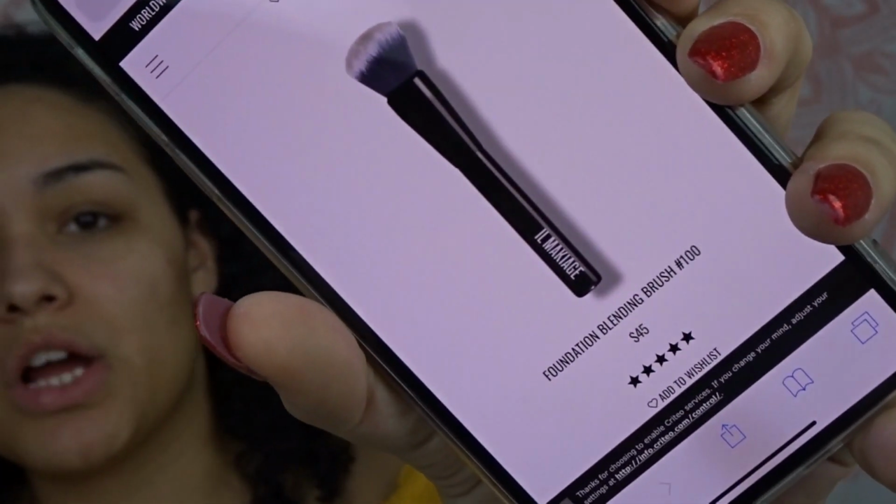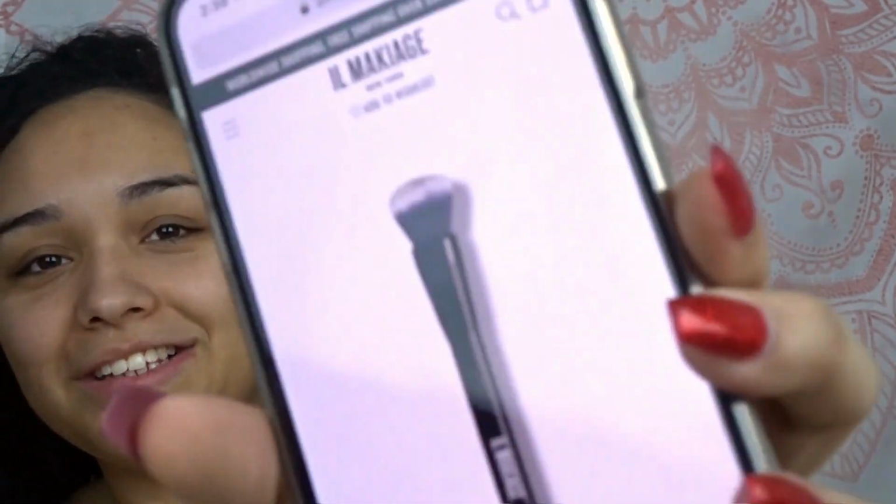So let's look under their brushes. Okay, so they have, this is their number 100 brush. I was looking at the wrong thing. I was looking at the price. This is their number 100 brush and I have something similar to it, which would be this brush. This is the MUA Professionals Makeup Academy brush. I got this a while ago. So yeah, I'm gonna use this to apply my foundation. Let's go ahead and open this bad boy up.